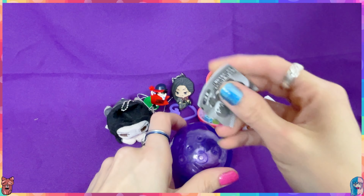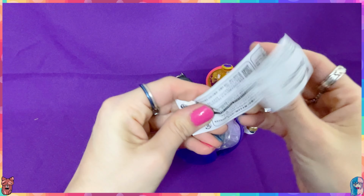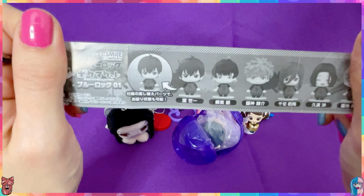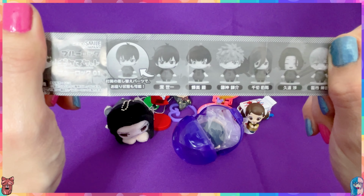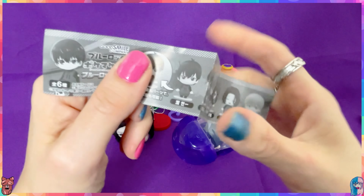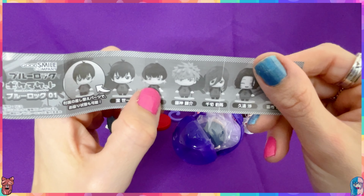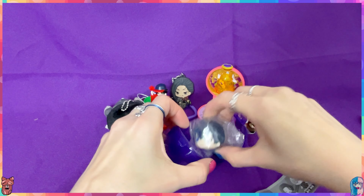Oh, wait. We were first supposed to look at the collector's guide. Oh my gosh. Okay, so I spoiled it already. I can already see who it is. It's from BlueLock. Oh my god, these are cute BlueLock miniature figures. And we got Isagi! Yay! I really wanted Bachira though. But it doesn't matter. Let's get the minifigure.